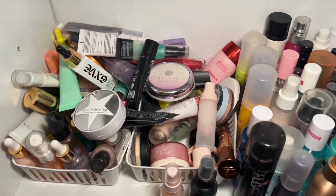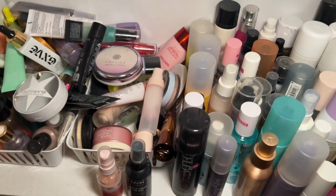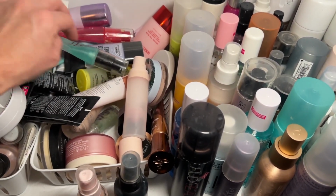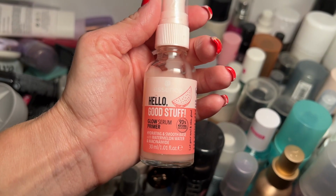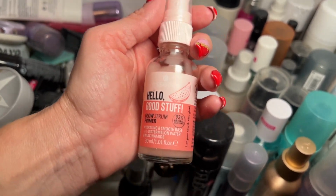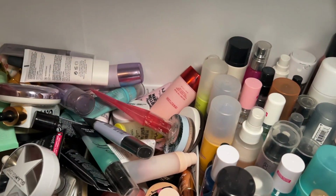Okay guys, so obviously I still haven't gotten around to organizing my primers and my setting spray shelf, and I have my little basket where I'm gonna put the makeup that I'm gonna use for today. Again, a couple things I already have over there at my filming desk, but let's pick out a primer. I am still loving this one from Essence, the Hello Good Stuff Glow Serum Primer. This does amazing things to my foundation. It just smooths out my complexion. It's just such a good primer. I cannot say enough great things about it.